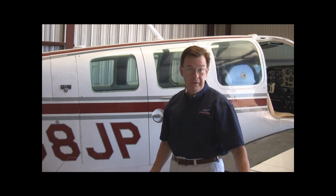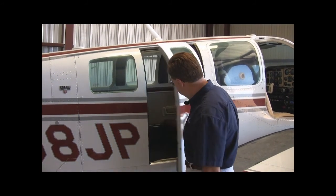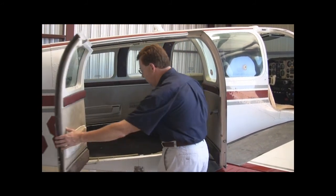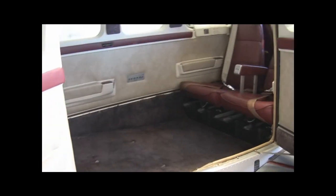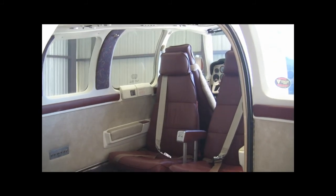Now let's take a look at the interior of 888 Juliet Papa. You'll notice the airplane has the big double cargo doors of the A36. And you'll also see that the owner has removed the 5th and 6th seat. He does have the 5th and 6th seats, and they're covered in the same beautiful leather that the rest of the airplane has. And the interior is in good condition.